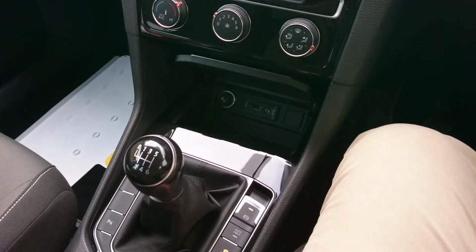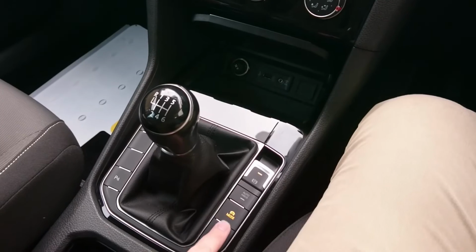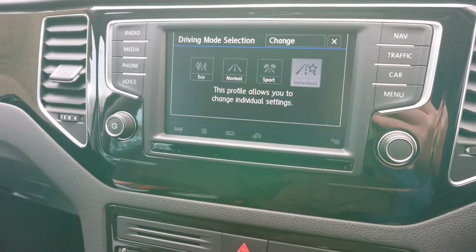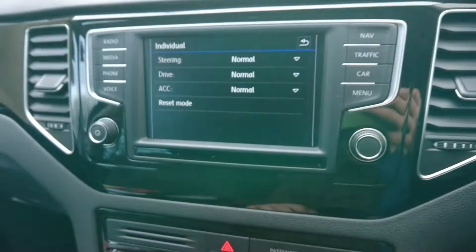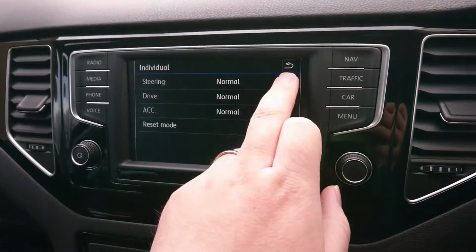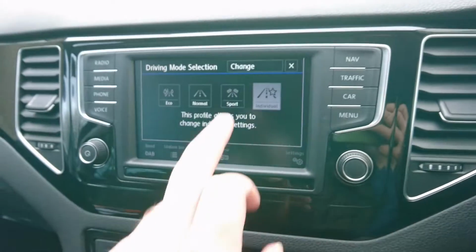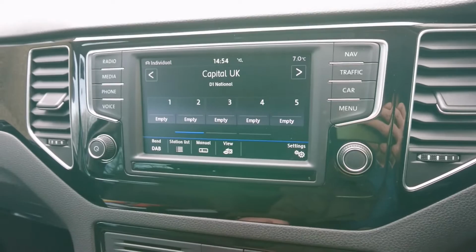Before we go for that drive though, viewers, there's something I forgot to say. This car's actually got the driving mode selector in it, so if we press that button, we can see we can have Eco, Normal, Sport and Individual. So yeah, you can actually configure the steering, drive, all that kind of stuff. I might reset that in a second, just leave that there. It's Individual, Sport. I think we've just got that in sort of normal at the moment.